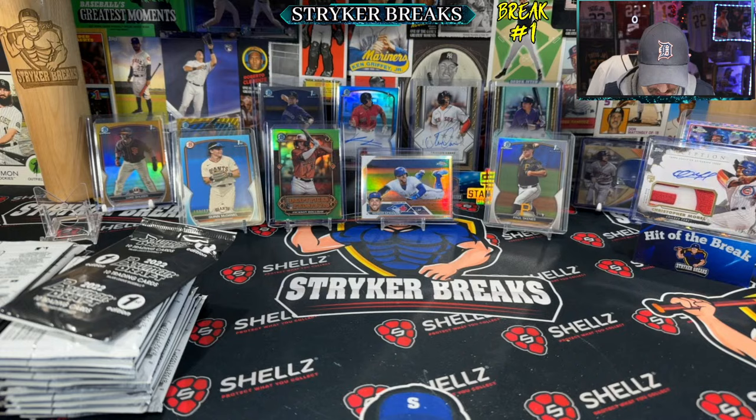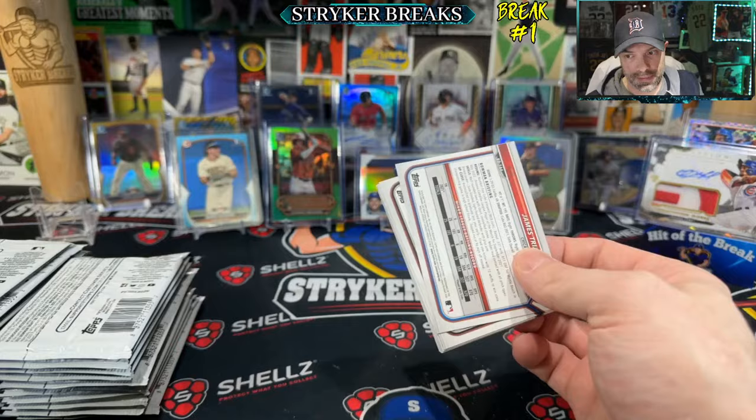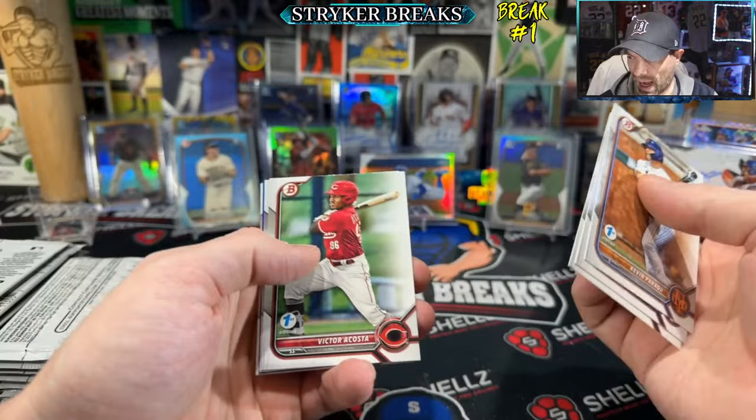2023 Bowman Draft. None. Blowout has no Bowman Draft in stock. And you might say, oh, they're just holding some back. It hasn't been in stock for days. Usually if it just goes out of stock and then they still have some, they'll find it and relist it. There's no reason for them to not list it.